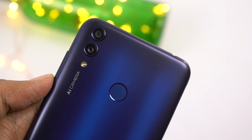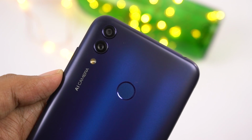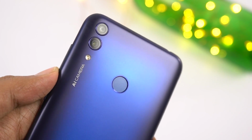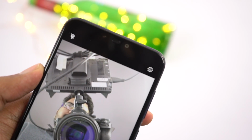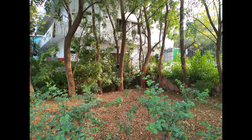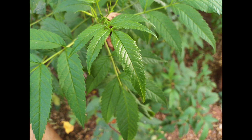Now the next best feature about this phone would definitely be its cameras. This phone sports a dual camera setup on the rear with a 13MP primary camera with f1.8 aperture and a 2MP secondary camera with f2.4 aperture for depth sensing, that's to take portrait shots, and for wide aperture mode. On the front it sports an 8MP camera with f2.0 aperture. Now the cameras are not the best in the price segment, but they are actually quite good and better than most phones in the same price segment. These are the sample pictures.